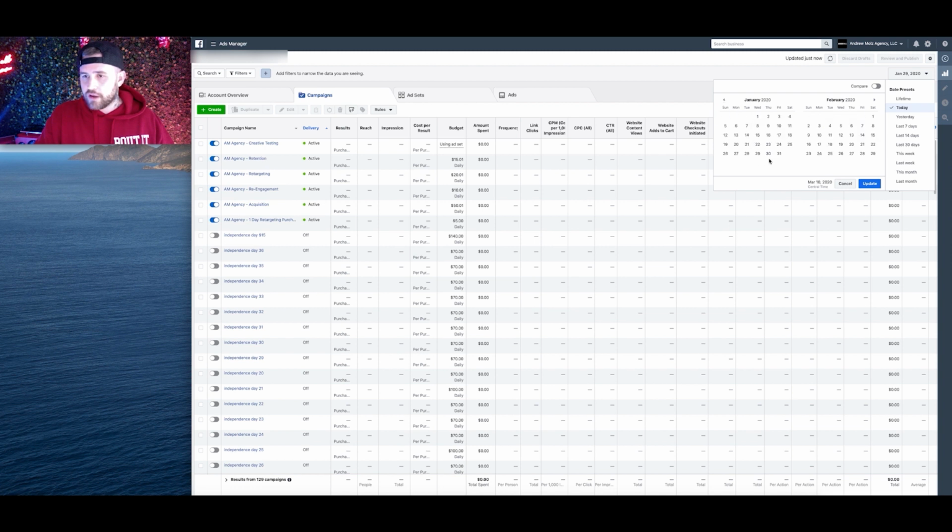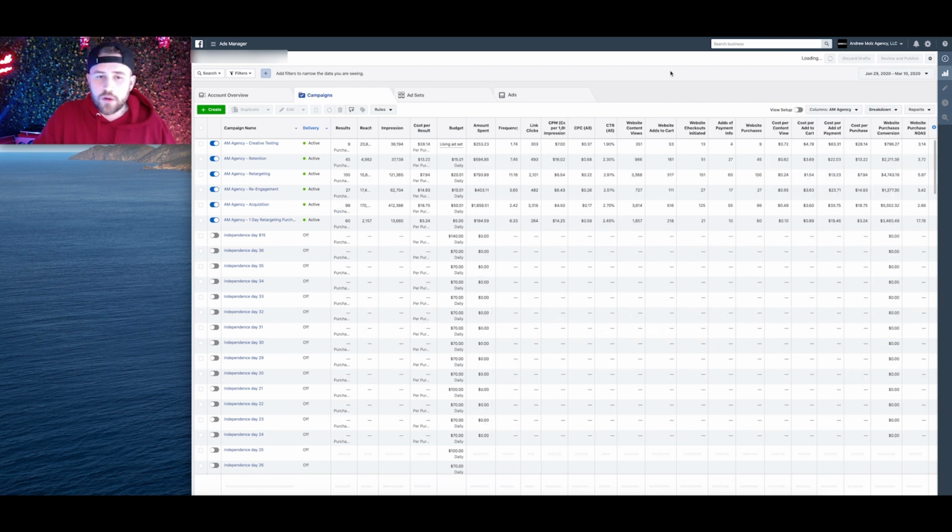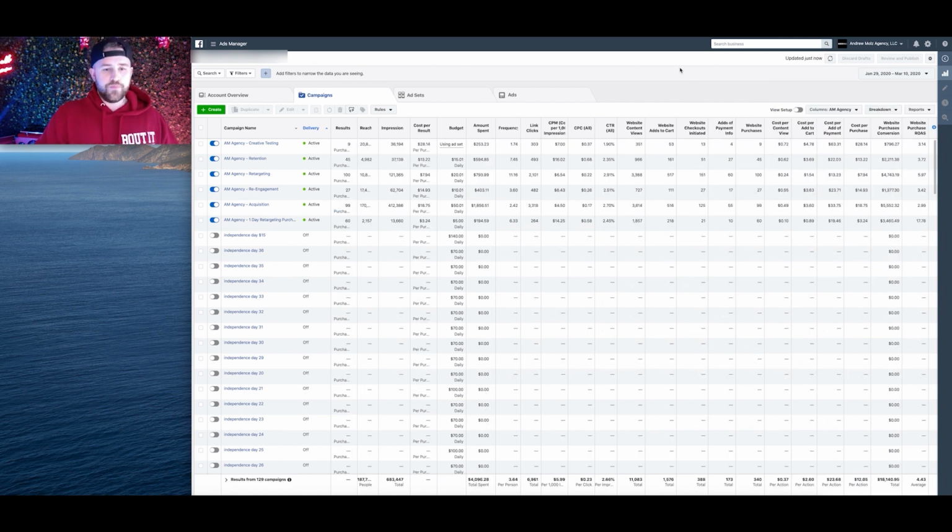I'm clearly going to keep on running these campaigns, but just for a ballpark summary, $4,096 spent, $18,140 generated for a 4.43 return on ad spend. So I think that's pretty good. And only better stuff should come from it. Let me see here.